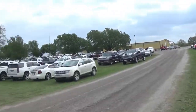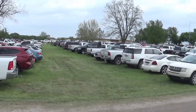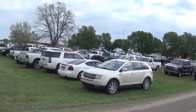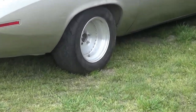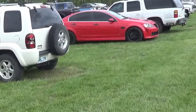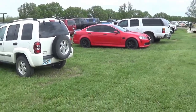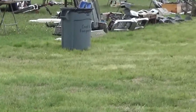It is windy and crowded. And there's a red G8 there. I see Pontiac parts already.